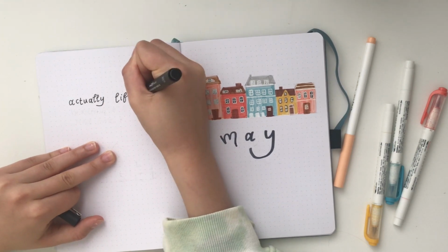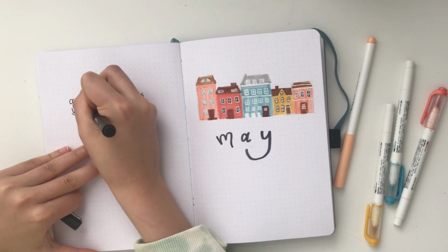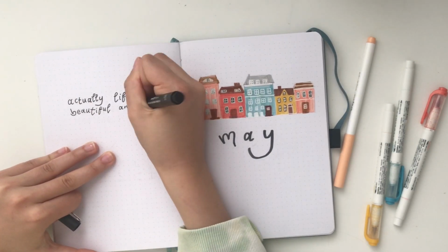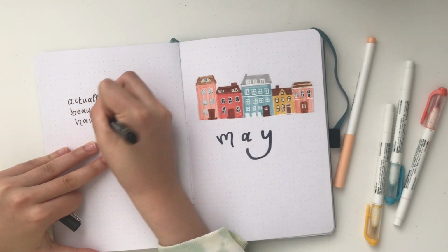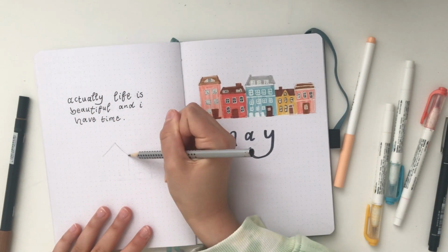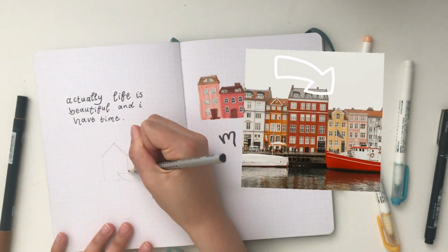And let me know if you'd like a tutorial on how to draw some of these buildings, because I know they can look pretty intimidating when you look at them. Now for the font that I'm using, it's very playful, fun, this lowercase font, but it's bouncy and some of the letters are a little elongated.